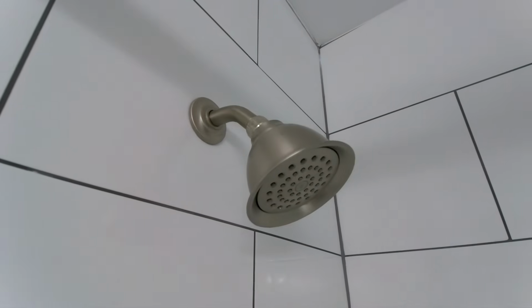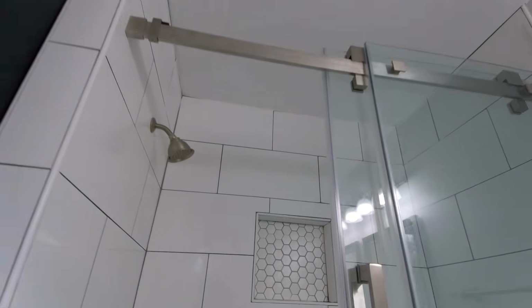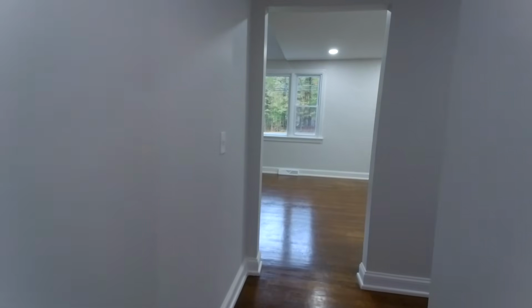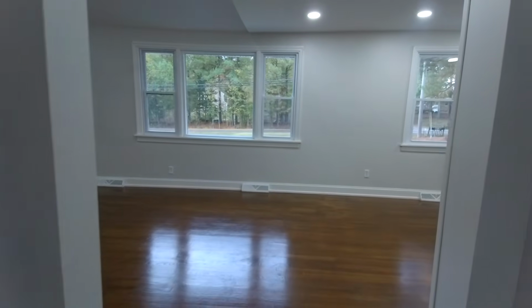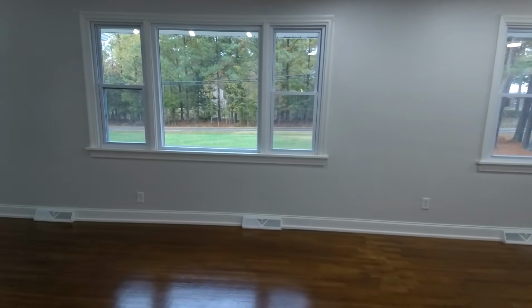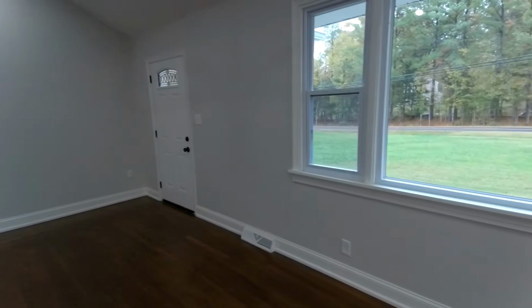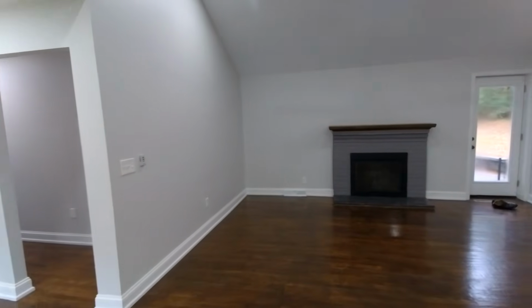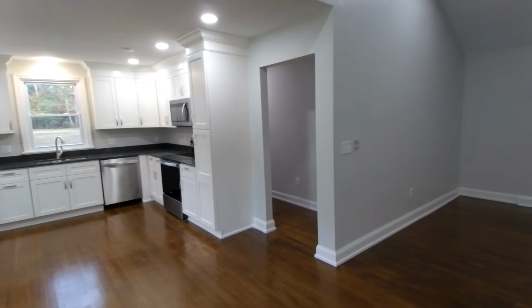And of course, a nicely appointed shower head. Really, really good looking rehab here in Goochland County. This one's coming in at about $191 a square foot. It is an interesting way for us to compare houses of different size. Now, of course, that never takes in consideration the lot size, because we've got almost 2 acres here. You can compare that same cost per square foot to some lots that are less than an acre. And of course, that is a variation.